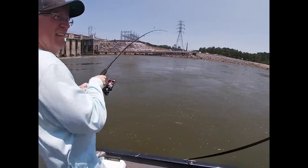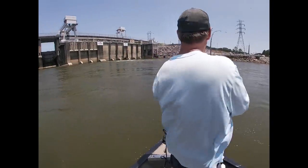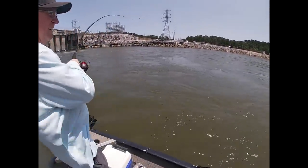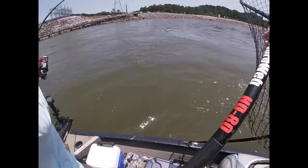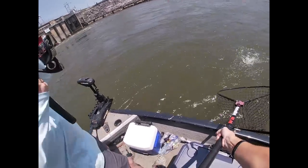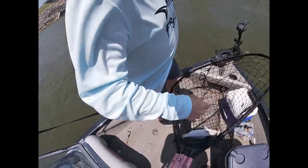First cast, Dad threw this paddle tail out. We got our catfish rods all set up back here. I don't know if y'all can see that, but we are at the dam. Dad threw out a swim bait and first cast got nailed. Probably a striper or a hybrid. What is it? Oh, a striper. Nice. Got him. That's a pretty decent one. Probably a 4 or 5 pounder? Yeah.